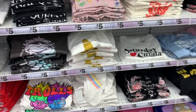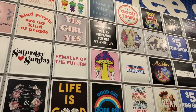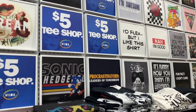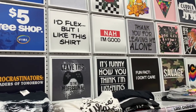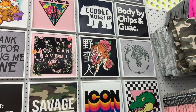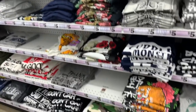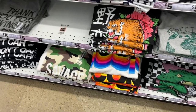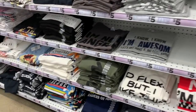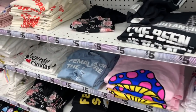Do we have any new shirts? Let's look at the shirt wall. I'm definitely gonna have to film another video showing the clothes. The shirts from here are great. If you guys have ever had any hesitation about the shirts, don't have any hesitation. Don't worry about the shirts. The shirts are great. They're amazing. They wash well, they dry well. There's very little shrinkage.